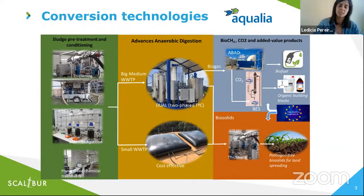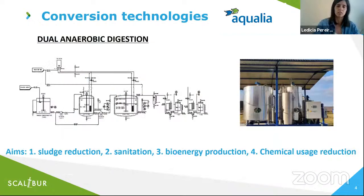So I'm going to talk a little bit more in detail about the three main technologies we have been talking about. So the first one is the dual anaerobic digestion. So basically, we are trying to split conventional mesophilic digestion into two different stages. The first stage would be a thermophilic digestion running between 55 and 65 degrees. The aim of this is sanitation. And here the hydrolysis, acidogenesis and acetogenesis are happening in this reactor. Then we have all the methanogenesis happening in the second reactor, which is running at 37 degrees.